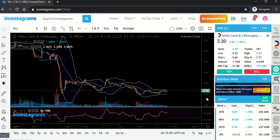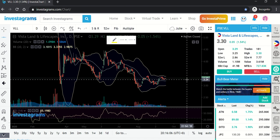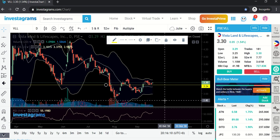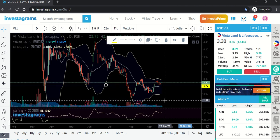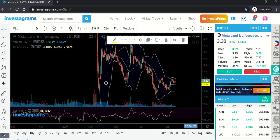VLL. As for VLL, we're just moving sideways over here. So I'd say let's continue to plot our support at 3.23. That's the area it is currently stabilizing at. So if you'd like to start accumulating volume, if you feel that this stock has solid foundation, then you can consider adding more volume or start entering here.